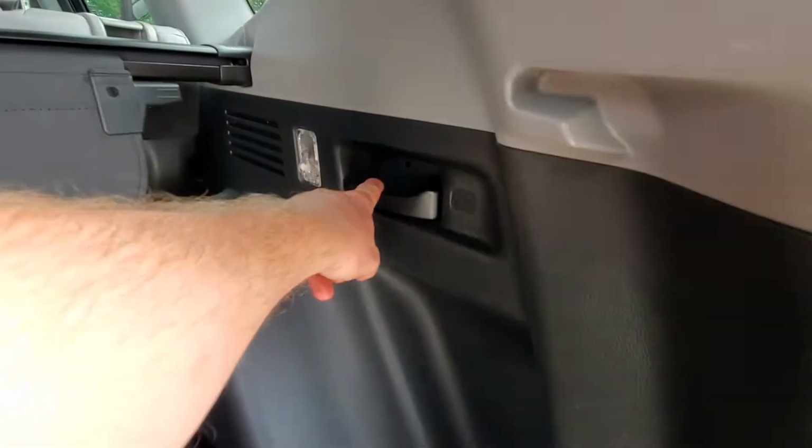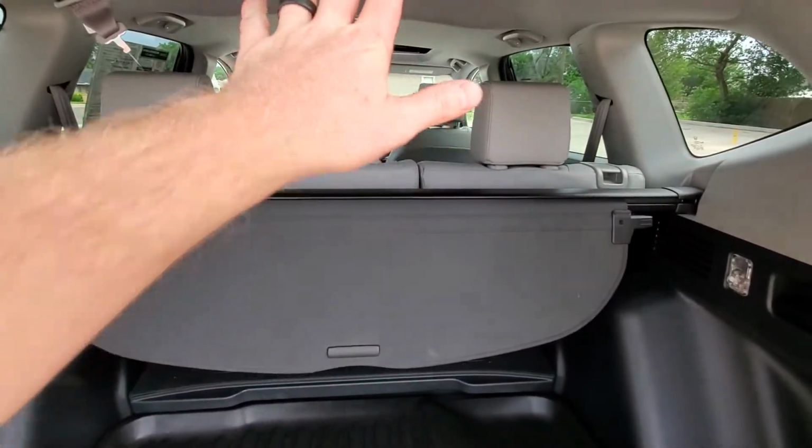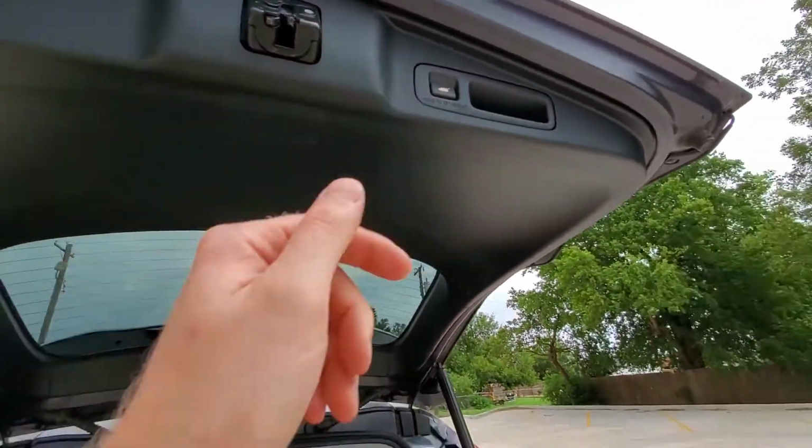You have these handles here on both sides. You pull those handles, your seats will fold down flat. There's your button.